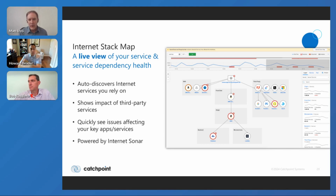You can choose different time frames. We don't limit you to just the last few hours or anything. You can go back in time. You can click on any of those cards. You can see the health of the service, a layer, and see the individual tests that you're running too. So this is a very, very powerful tool. There isn't anything else like this out in the industry.